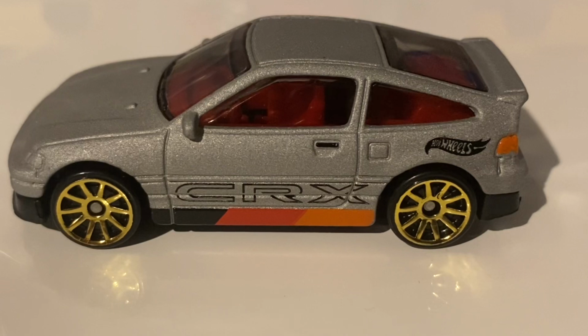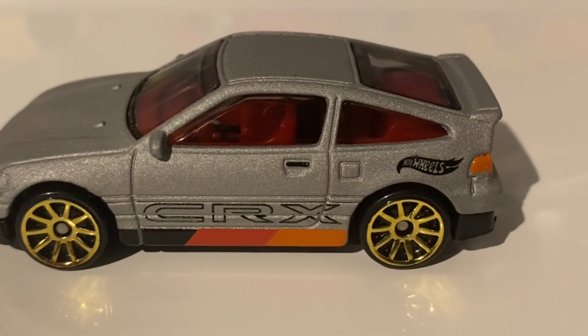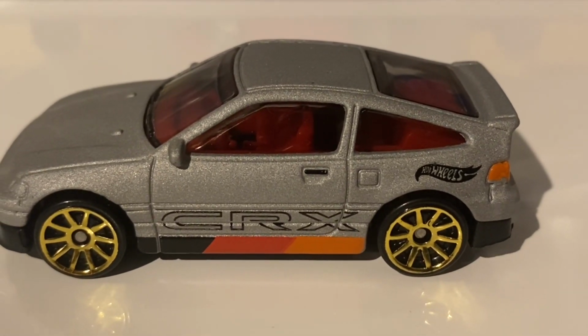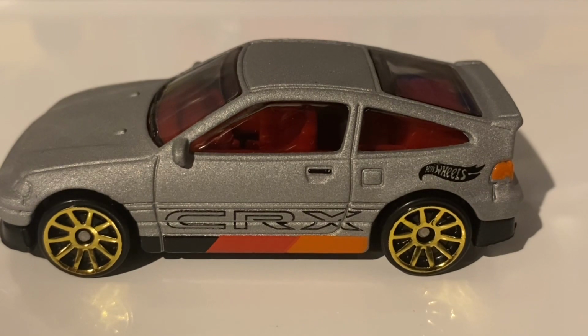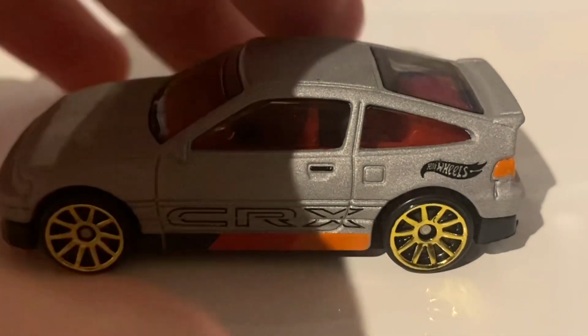Now we will take a look at this other side of the car. This side is the exact same as the previous, other than it does have the fuel filler cap, or the petrol cap if you're from the UK. But everything else is the same as I've just said, so you can pause this video and have a look if you're looking for something specific. If not, we will move on to the rear of the car.